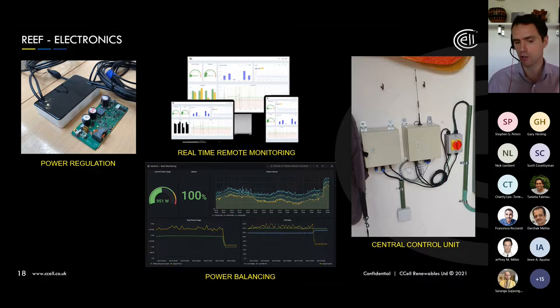And the central control unit is just in the picture, but as I mentioned, it's connected to the internet, and we can remotely connect and control all of our systems at any time.